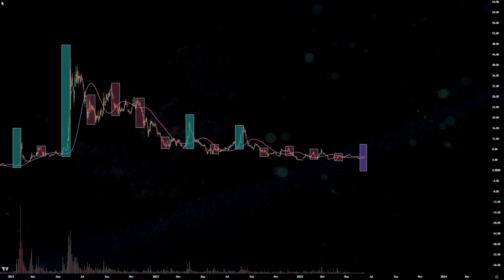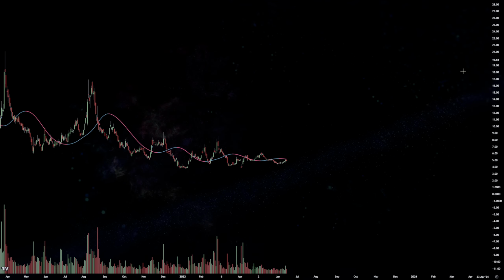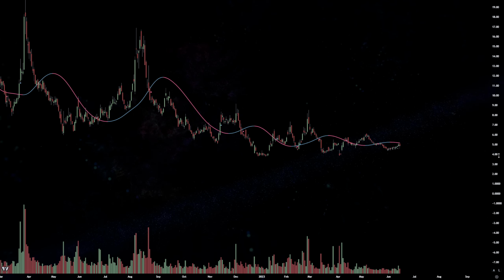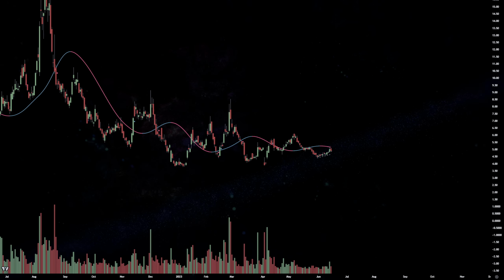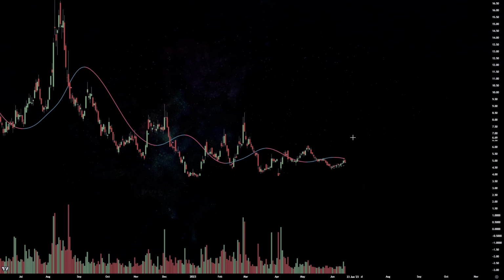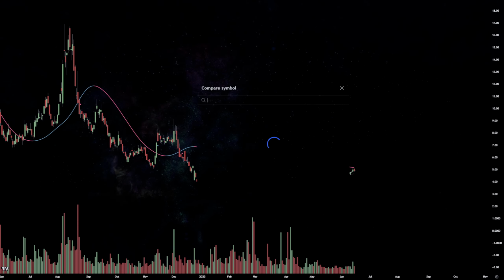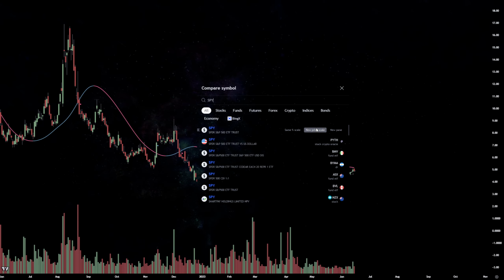Real quick, let's talk about the levels. It's based on everything right now. The market is also about to peak. Remember, on these volatility windows, usually the market peaks towards the end. So let's bring it over to SPY.